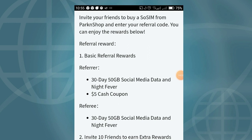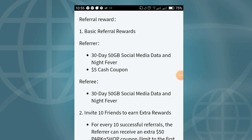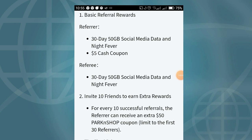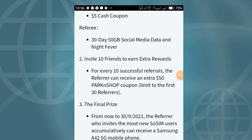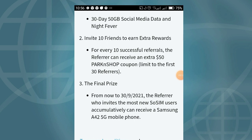Meron din silang promo: may matatanggap ka na 30 days, 50 GB, at $5 cash coupon para sa referrer. Yung na-invite, 30 days, 50 GB din. Mayroon ding invite 10 friends to earn extra rewards. For every 10 successful referrals, the referrer can receive an extra $50 Park and Shop coupon. Limit lang siya sa first 30 referrers, hindi siya unlimited. And from now to September 30, the referrer who invites the most new SoSIM users accumulatively can receive a Samsung A42 5G mobile phone.